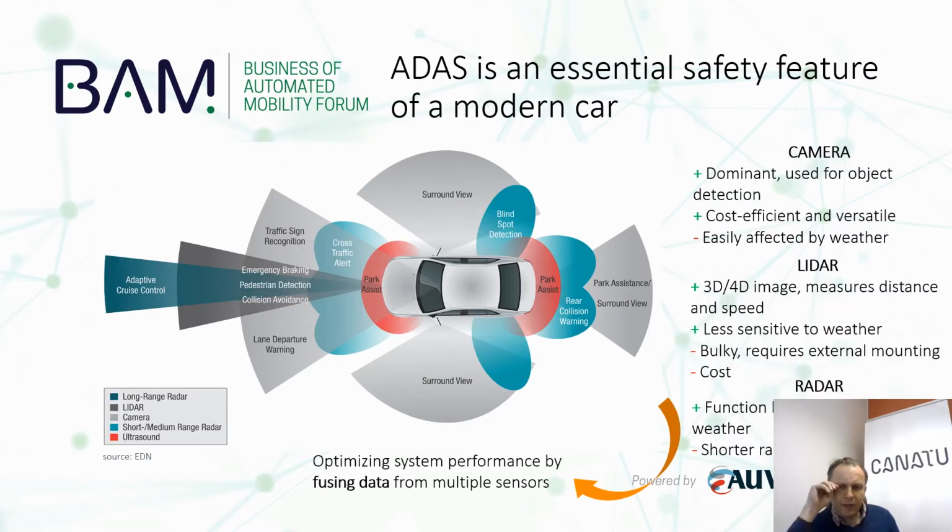Then if we are talking about different applications, camera is definitely the dominant sensor type at the moment used for object detection. It's cost effective and very versatile, but let's be honest, it's easily affected by weather. So there can be fog or ice in front of your camera, and then your camera is not functional anymore. Then LiDARs are coming now strongly as well. 3D, 4D imaging measures distance and speed. Those are less sensitive to weather, but on the other hand, still relatively costly at the moment, and in certain cases still require additional mounting locations.